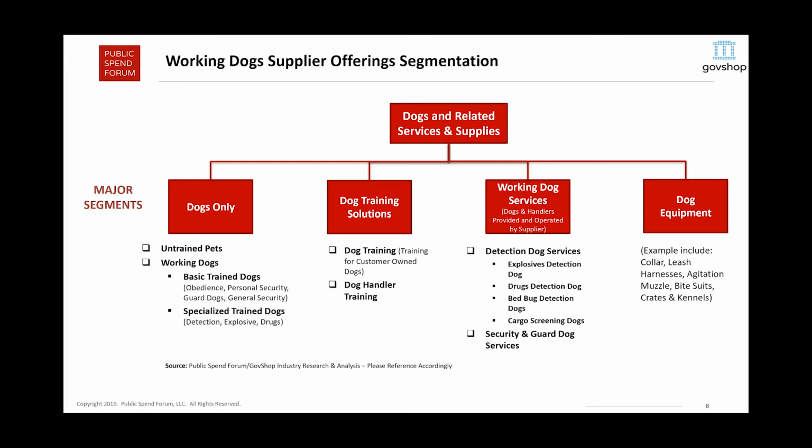And then finally, there's dog equipment to the far right, which I probably do not need to expand on too much. There's quite a bit of overlap in the suppliers in terms of the major segments that they have offerings in. And of course, you're going to find some suppliers that only provide working dogs themselves or just provide training solutions. So there's overlap in the suppliers in terms of what they provide. And of course, there's some suppliers that just provide only one segment or two segments. So this actually further helps us understand the delineation of the industry, how the suppliers vary in their offerings, and so on.